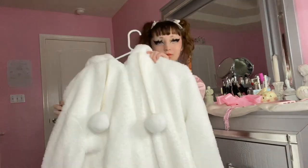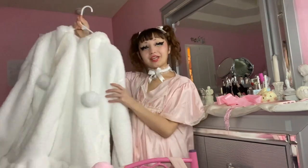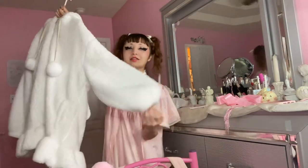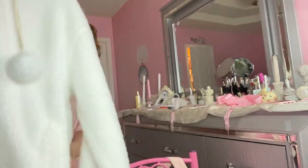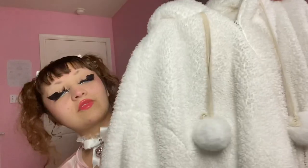Actually, you guys, I forgot one more item, and this was the most important item. I'm over here forgetting it, but you guys already saw this in one of my community posts. It's a bunny hoodie. It's a bunny jacket. It's a bunny dress, whatever, and I loved it so much. It is so warm, you guys. It came just in time for whenever the weather got really bad here in Texas, super cold, and this literally saved me. I can't even explain how warm it was. It feels like a whole blanket, honestly.